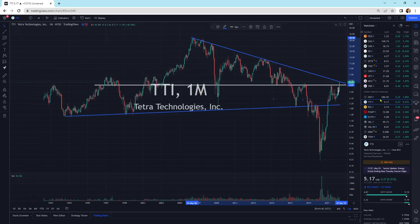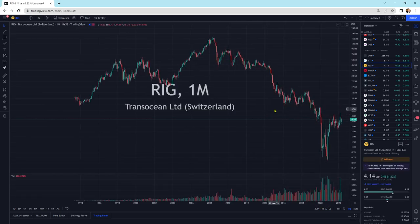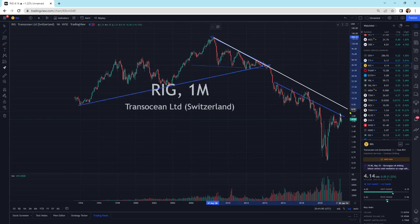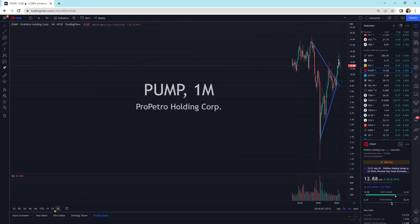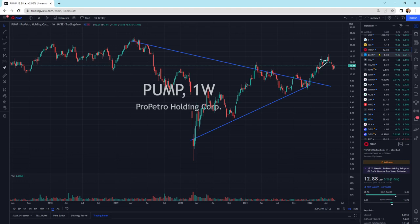That is one I bought at 50 cents. Very lucky of me. Looking at RIG from a logarithmic perspective, you can kind of draw the line through maybe this guy here somewhere in that range, and we're still trying to break out of that almost inverted head and shoulders type pattern. Looking at ProPetro Holdings on this, almost a shoulder, head, shoulder, and then the breakup and a little pullback here, but still looking really good.